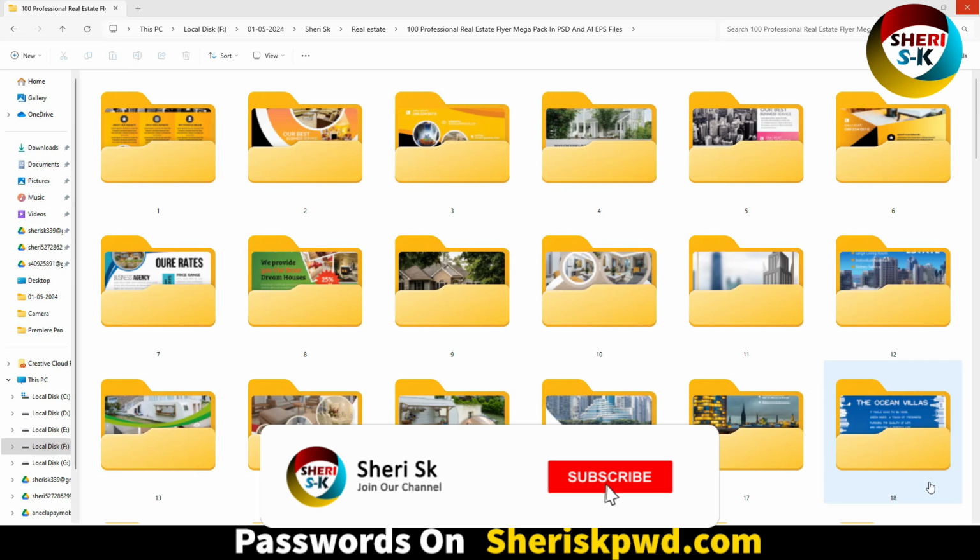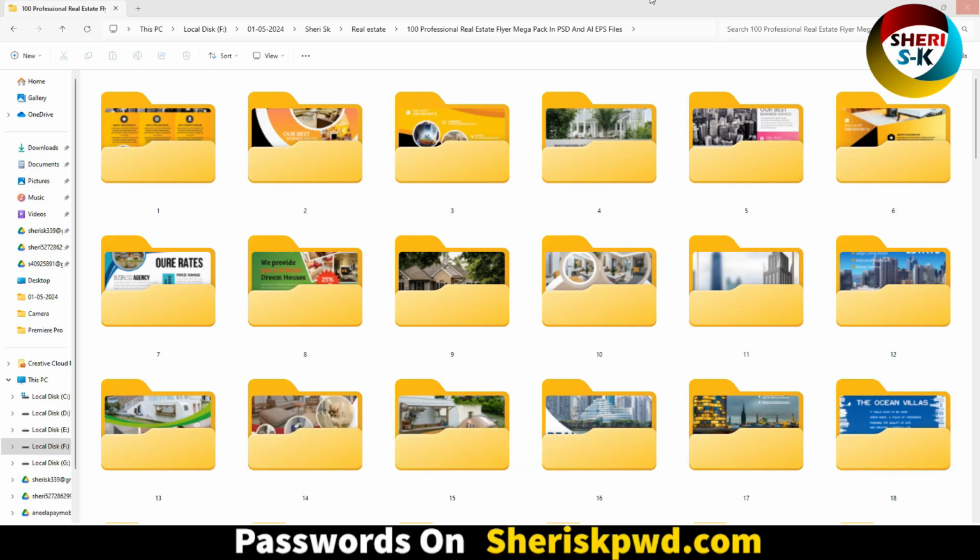Hello friends, I hope you're quite well. Here is a 100 professional real estate flyer mega pack in PSD and AI EPS for Adobe Illustrator and Photoshop.